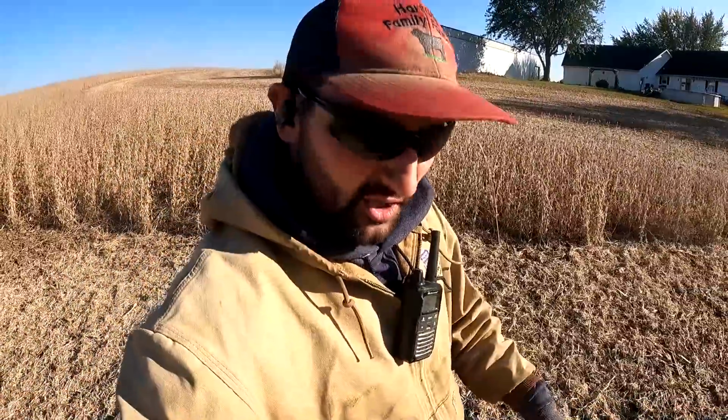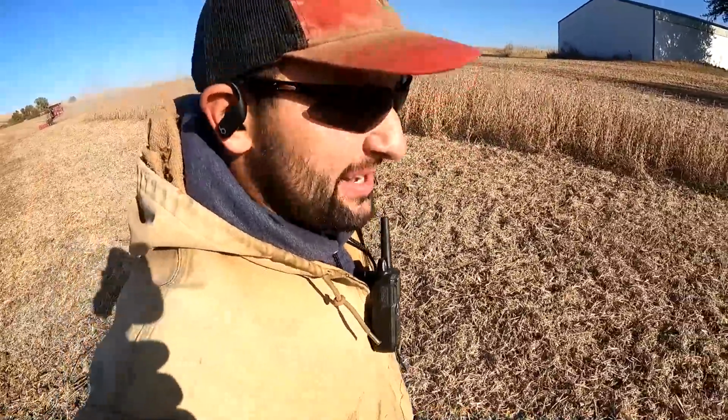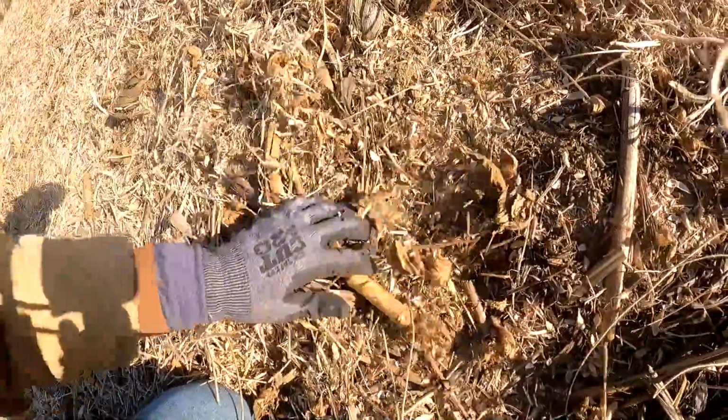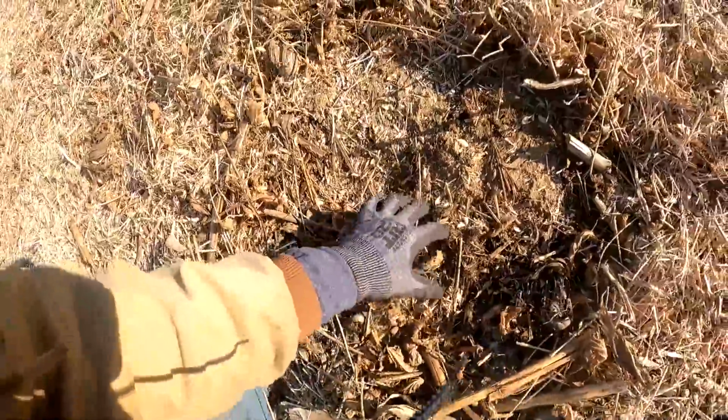So I was just checking grain loss. It's really easy to do in corn and soybeans because they're really large grains. If there was canola or really small grains, you can't do it like that. But now I basically just scratch the ground, move the straw out of the way, and look for soybeans. 1, 2, 3. That's it. So 3 in about a square foot and a half. We'll just call that 2 per square foot. That's what I've seen on the other ones. So then if you really want to know what your loss is, you can punch it into a calculator.